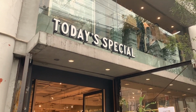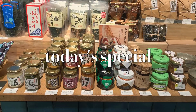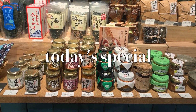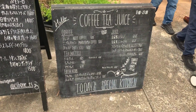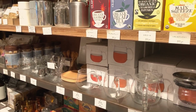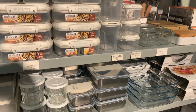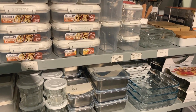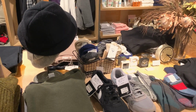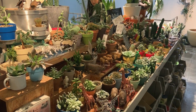Let's put it out there. I love home goods. My apartment is tiny, so sadly I can't decorate too much without the place getting cluttered, but simply walking around a store as pretty as today's special just scratches that itch I have for beautiful homeware. The first floor has mainly kitchenware and a surprising amount of eco products. And the second floor has clothing, skincare, and plants. I bought a cactus on this day for only 900 yen.